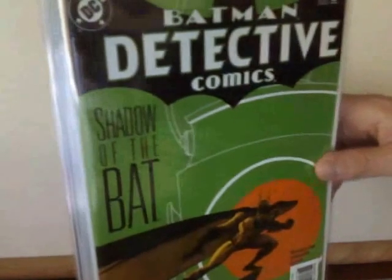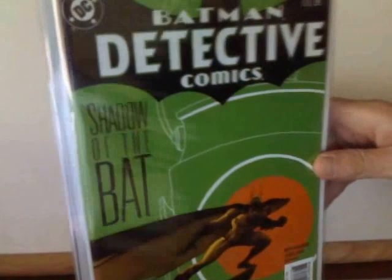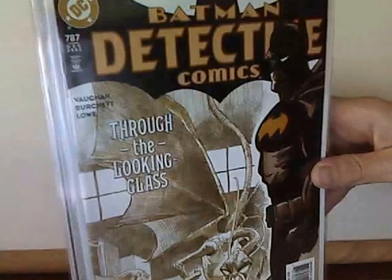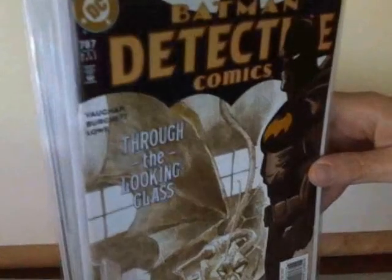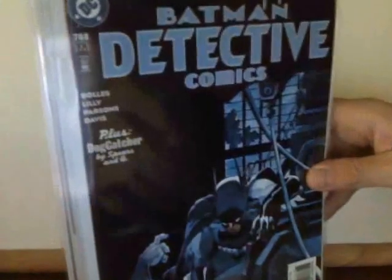They didn't come in with the glossy pages yet. They don't come in for about 20 issues with these. They started making the glossy pages for Batman before Detective Comics. 786. This is 787.